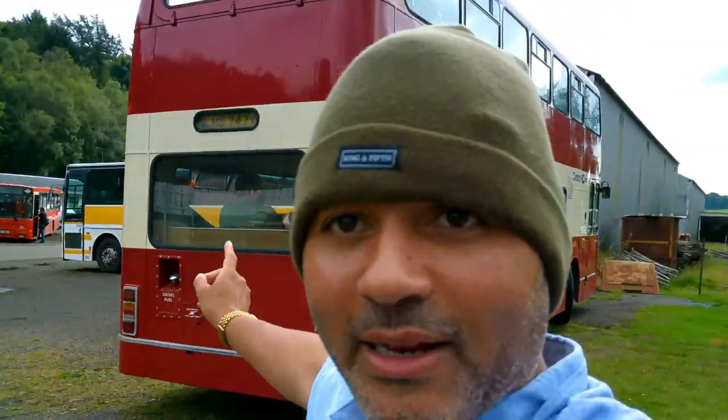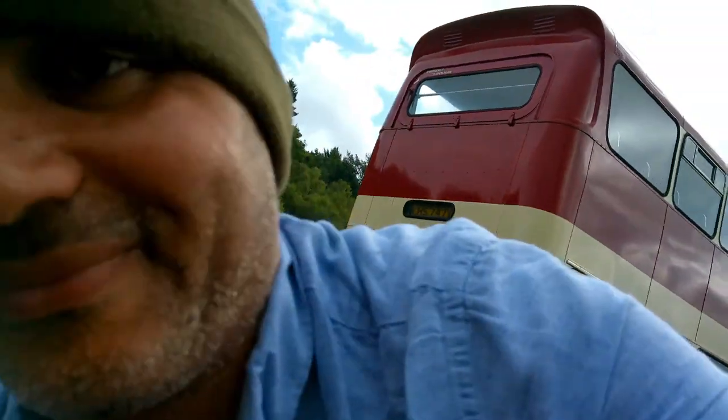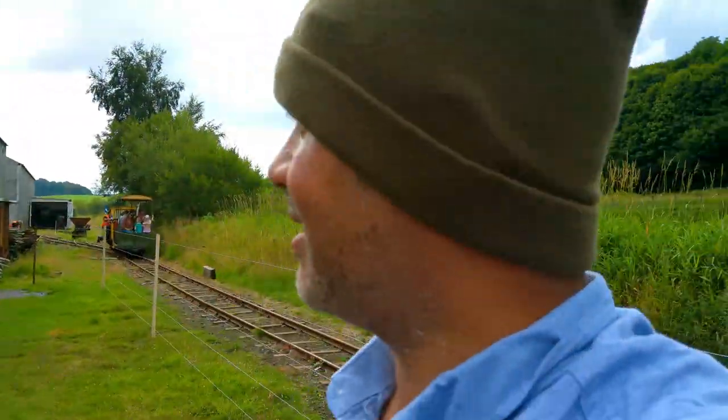So behind me here is one of the Ilches that are going to be going out onto the Dunfermline one. It leaves at 4:15. So I'm going to make sure that I don't miss a trip on this one. It is the Volvo Ilche, just a second. Yep, it's a V-Reg Volvo Ilche.